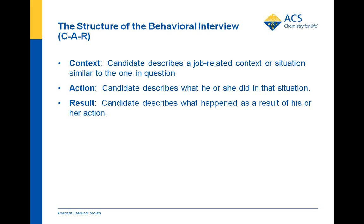Then, this is what I did. This is how I corrected the situation. This is the action I took. This is the result. The employee and I started getting along. We started working together, and it made our team a lot better. So you got the results. So always take your CAR when you're looking at these questions and how you respond to them.